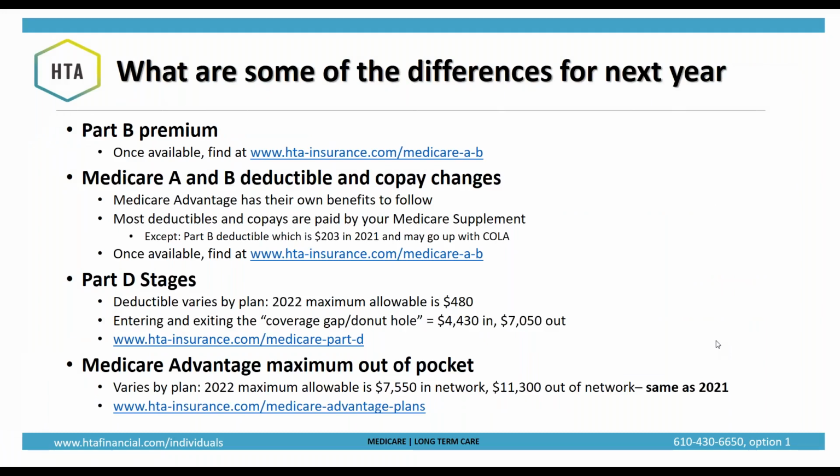Okay. So that talked about a lot of the differences. I know that was a lot of information. This is purely to be educational. We have other resources that are actually going to help you shop. So what are some of the differences for next year that you should be aware of? And of course, we don't have all of this information yet. Some of this information doesn't come out till late November, December. So we don't have it finalized, but we will be updating our information as soon as it comes out.